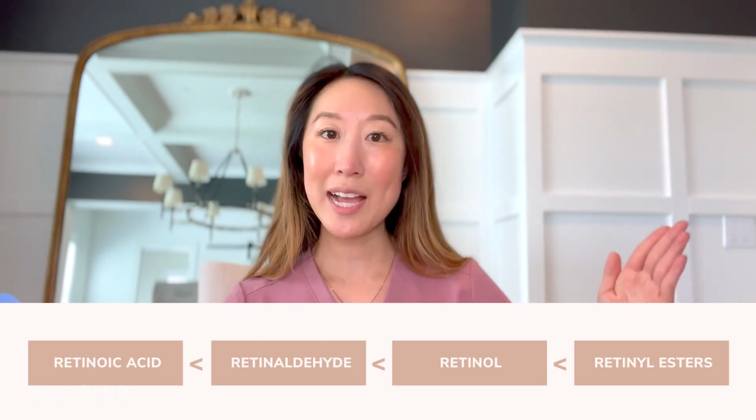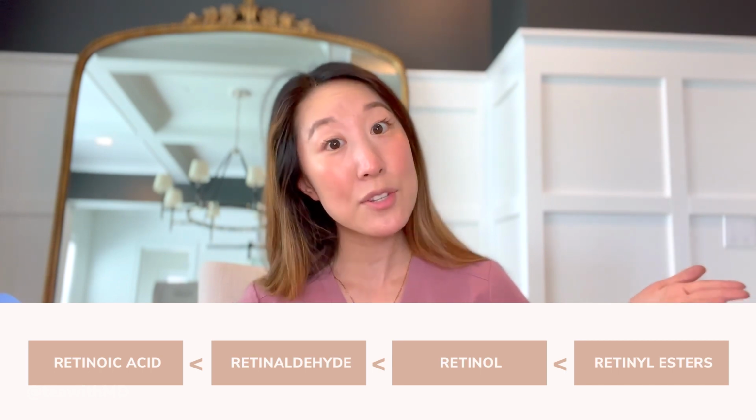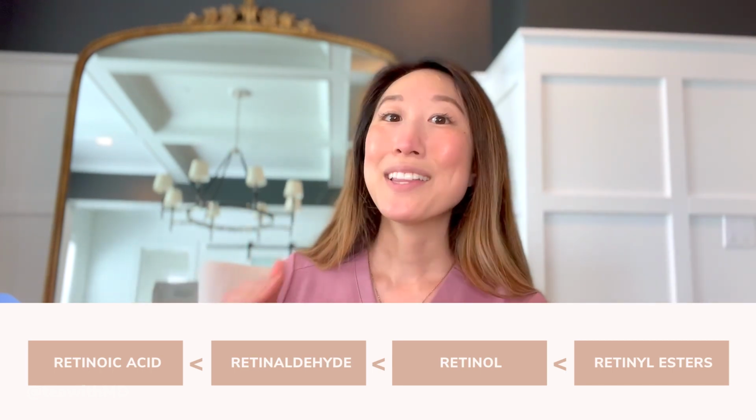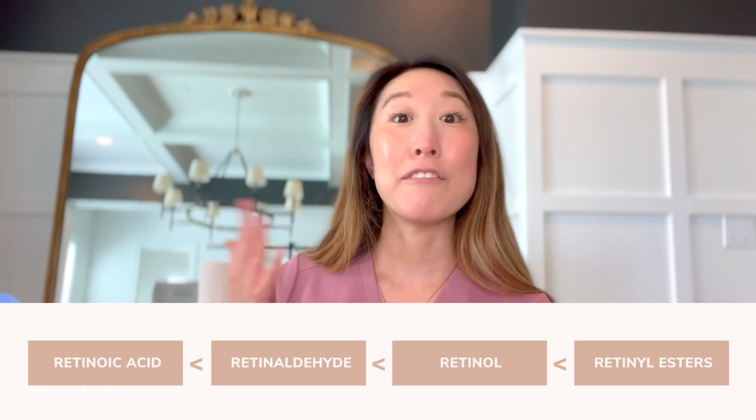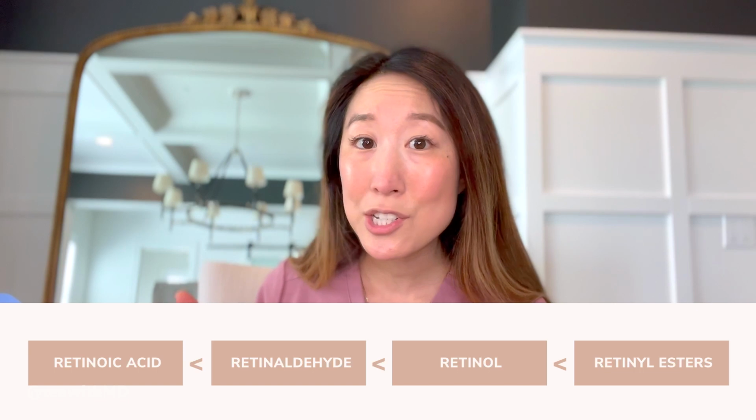The more towards this side you are, the more gentle the product is, the longer it will take to work, but also the lesser the side effects. Whereas on this side, the stronger and more potent the product is, the faster it will work. However, you are at greater risk of having redness, dryness, and irritation from the side effects.